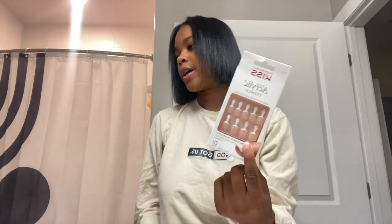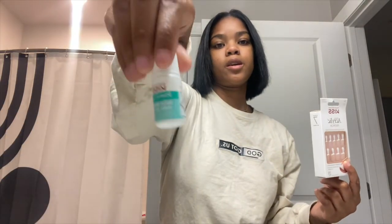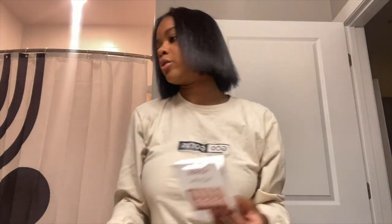All right, y'all, so I'm back. How does it look? So I used this wide tooth comb and I sprayed this on the comb, and that's how I got my flyaways to lay down, because the flyaways be getting me. But yeah, so this is how I'm gonna wear my hair to the gender reveal, and these are the nails that I'm gonna put on today, and then of course this, which is the Kiss nail glue. And then yeah, so I'm done, and I'll probably hop back in here.